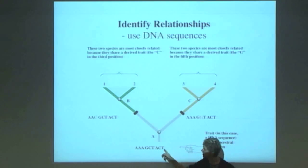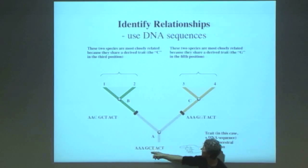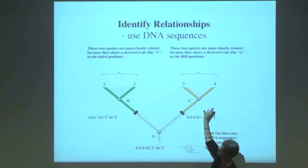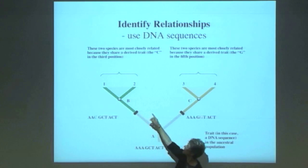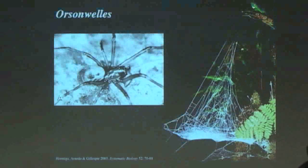So this sequence is the ancestral one. And then one of these, this C here, got changed to a G in 3 and 4, and so they were grouped together because both of them share that change. And in this one, this A got changed to C, and so these two are grouped together because they share that change. And this is what I show you, the trees that you'll see here. This is basically how they've been generated based on their molecular data.